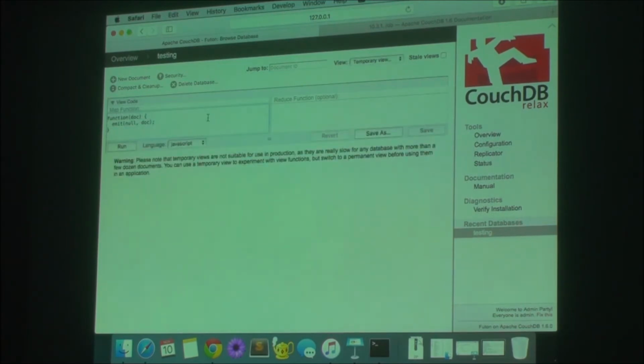A view is actually a design document, a special type of document that starts with _design / name of the document. So the ID is given by the database and it should be like that, _design / unique name. And here you have two magic functions. I hope you are familiar with this concept, map reduce. This is from Hadoop and some others.